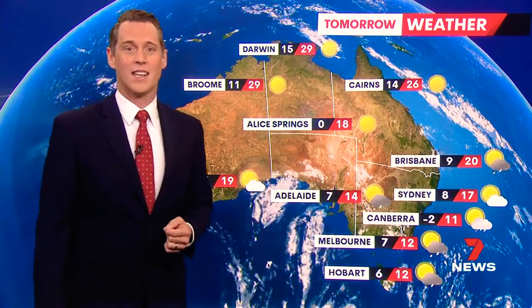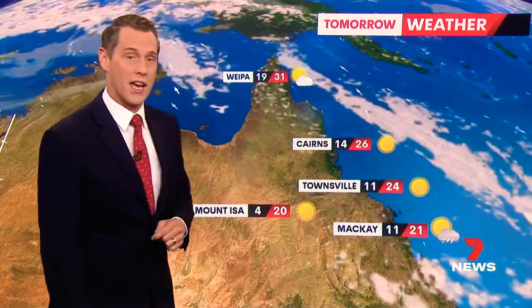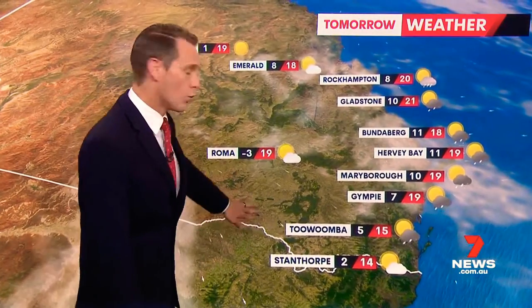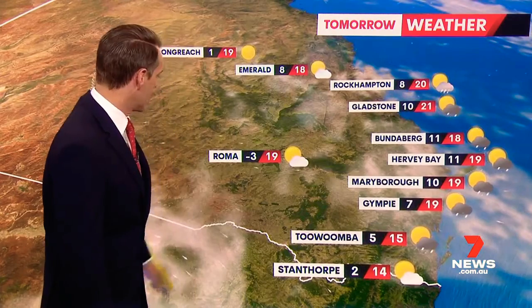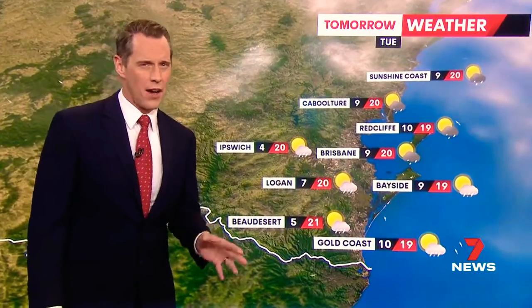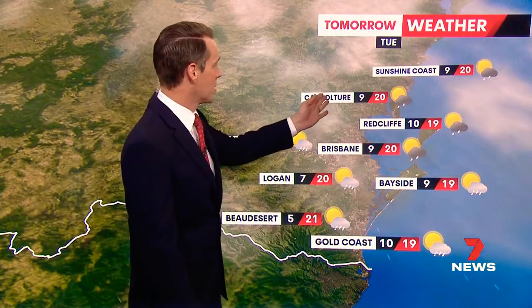Back home to Queensland, in the north, sunny skies for Cairns and Townsville. Mackay, cooler, a possible shower. Then showers increase further south along the Capricornia and Wide Bay coast, extending down towards about Toowoomba. Frost should be confined further west under clearer skies. Roma down to -3. Across the southeast, a mostly sunny morning, then cloud thickening and passing showers into the afternoon and evening. Falls around 5 to 10 millimetres south of Brisbane, possibly a little heavier up towards the Sunshine Coast.